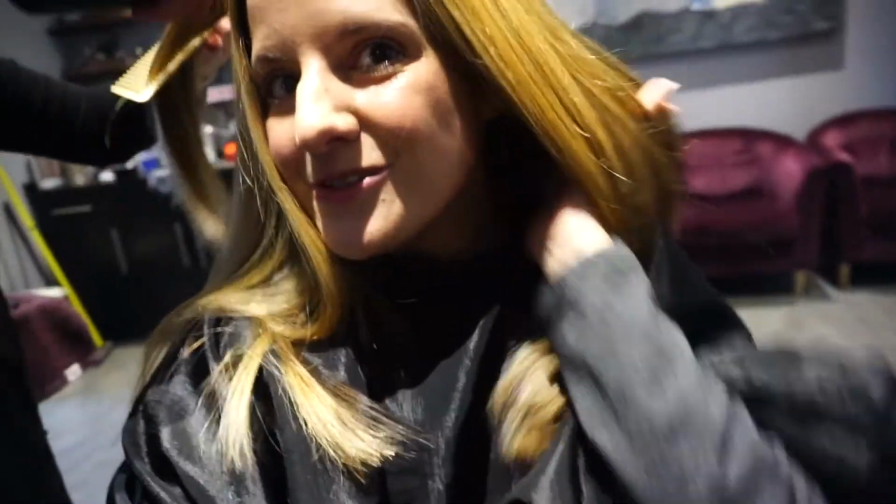You guys, here's my hair. We are getting ready to wash it again, and then it's going to be done, but it's so silky and so pretty. Oh yeah, it has more of that silky feel, my God. So we are practically done with my hair.